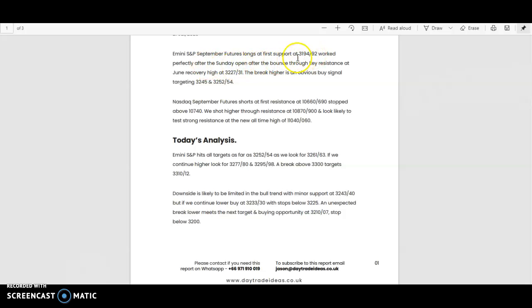The market did bounce from there and actually hit key resistance at the June recovery high of 32.27, 32.31, that area. So our target was hit, and if you were taking a profit there, you'd have been pretty happy because you'd have had over 30 points of profit.